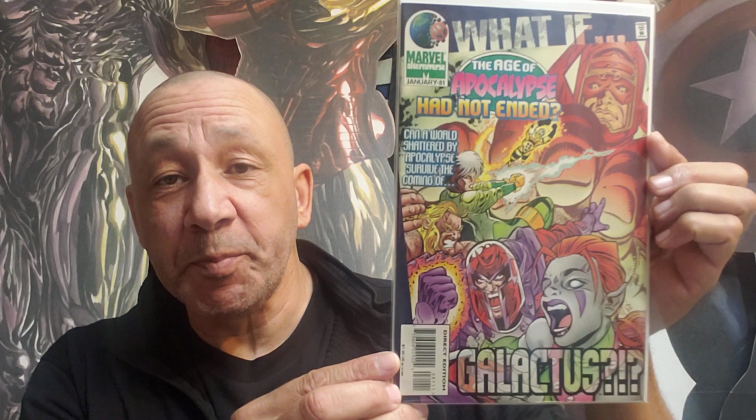Here's What If the Age of Apocalypse had not happened, or had not ended, it says. Galactus, January 1981. Wow. Very cool. Then I got a Wolverine, Die Mutants Reunion, Wolverine 62. Then Wolverine, Father, What If? Wow. Cool. Very cool. And the last one on this one is Dark Wolverine. I grabbed this. This is a cover grab. Dark Wolverine, #87. Look at that.